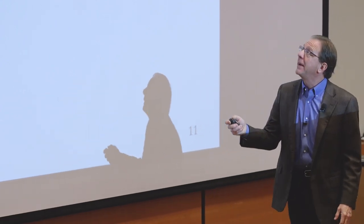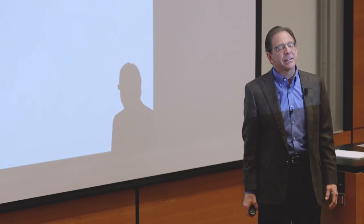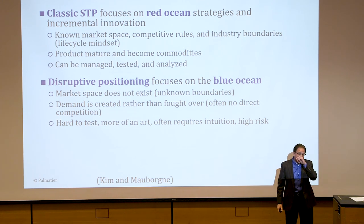It's a known market space. There's competitors, there's industry bounds, and product matures and becomes a commodity. You can manage it, test it, and analyze it. A lot of our analysis tools we go over can be used in this market. Let's think of disruptive positioning. That's another name for blue ocean strategy, disruptive. It focuses on blue ocean. The market space does not exist.